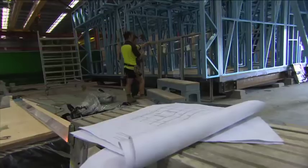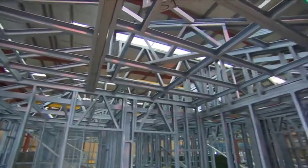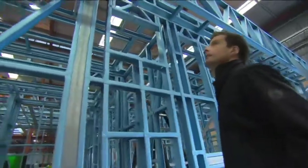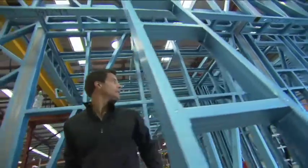Imagine building a first-class two-storey home in essentially the same time it would normally take to finish a single storey, all with cutting-edge building practices. Well, this is exactly what I'm talking about. Another trade secret that the Summit Homes Group are offering to their clients. My challenge now is to find out how.